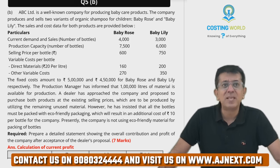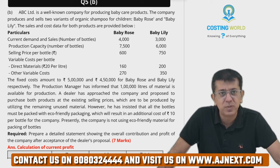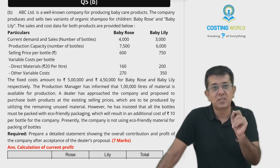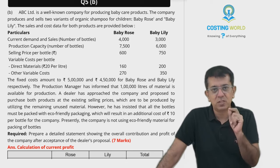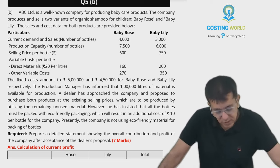Limiting factor means something is there in short supply. In case machine hours are in short supply, we give ranks based upon contribution per machine hour. In case labor hours are in short supply, we give ranks based upon contribution per labor hour, and so forth. Let's start with this.